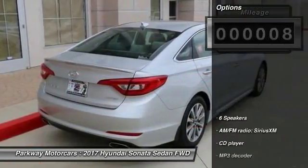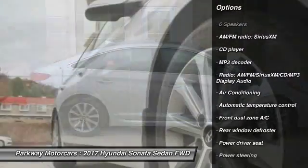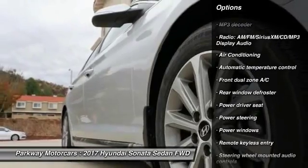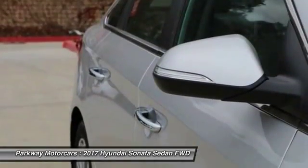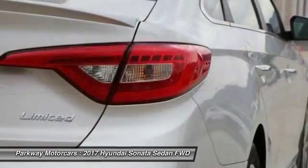Here are some of this vehicle's great options: traction control, power passenger seat, leather-wrapped steering wheel, air conditioning, dual airbags, power steering, alloy wheels, four-wheel disc brakes, power windows, rear window defroster.